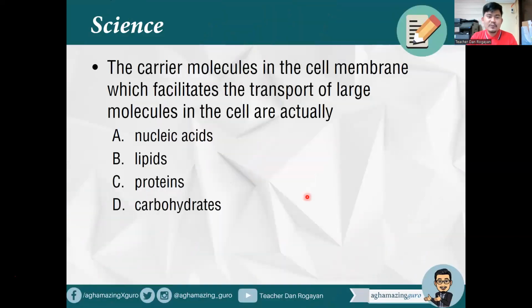Okay? So next question: the carrier molecules in the cell membrane which facilitate the transportation of large molecules in the cell are actually blank. A, nucleic acids, B, lipids, C, proteins, D, carbohydrates.